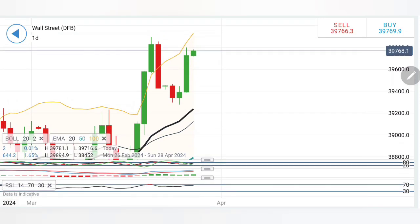If you are buying at 39,800, be careful at around 39,845, 855 levels and 39,900 levels. These two levels you should watch out for. Beyond 39,900, sky is the limit. 40,000, it should try to attempt and move towards 40,000 levels.